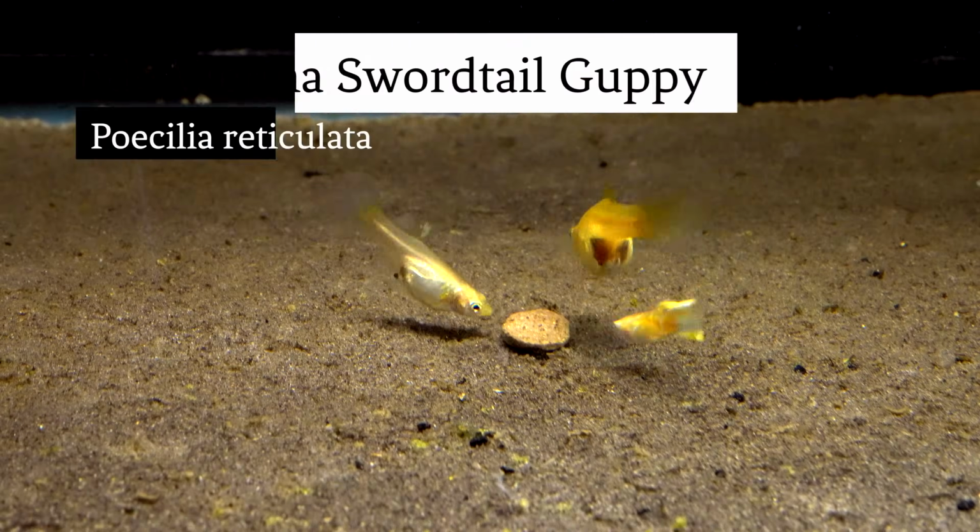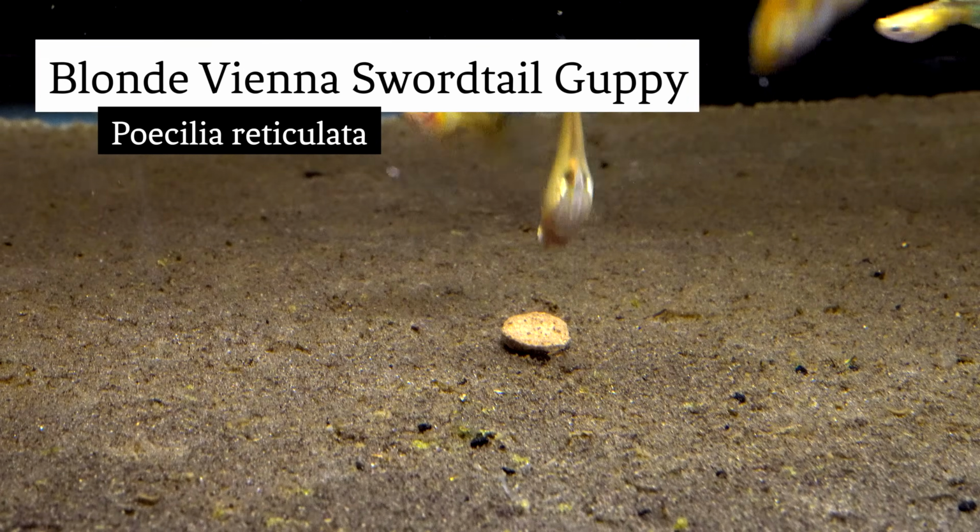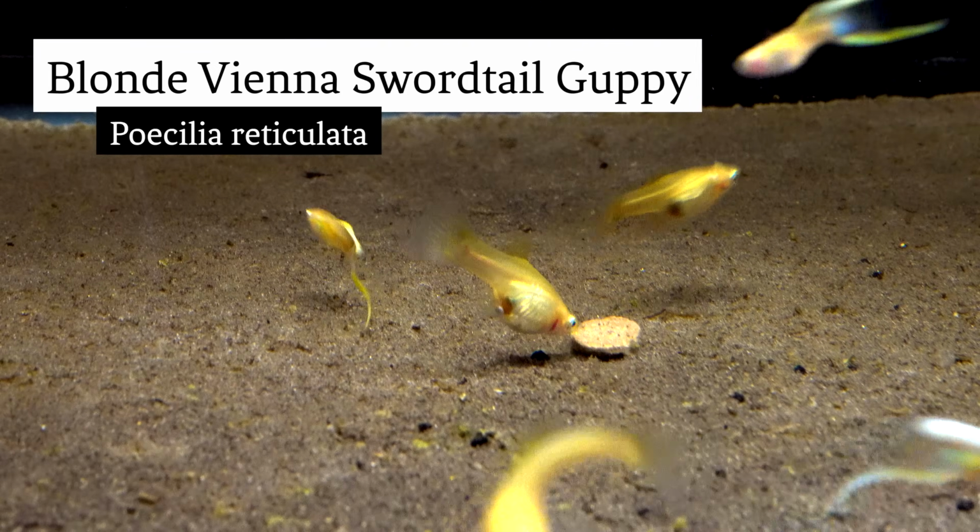And then guppies, lots of strains of guppies. We'll show you a bunch here, and we'll go over their basic care. The names will appear on screen, but I want to talk about care now.